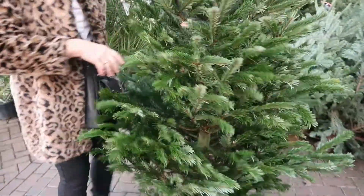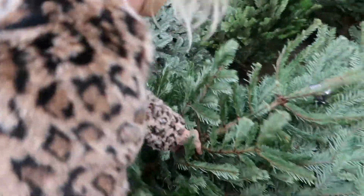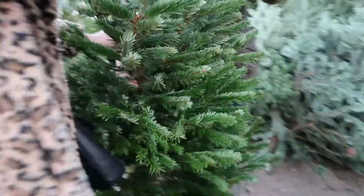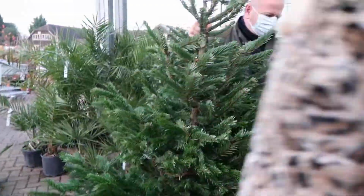Ooh. I mean, that's a lot more symmetrical. No! If that ends up being our tree, we've really abused it. It's got a wonky stalk now. Oh, that's quite cute though.